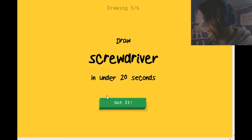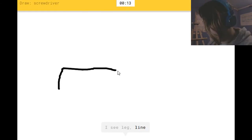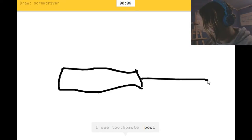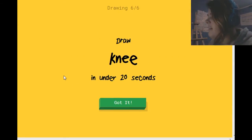A laptop. Oh god. I feel like mine is broken for some reason. A screwdriver. I think I know how that looks. I see leg. Or line. Come on. Or bench. Or marker. Or pillow. That isn't a toothpaste. I see toothpaste. Or pool. I'm not sure what that is. So I know. Awesome. It's screwdriver. A knee.